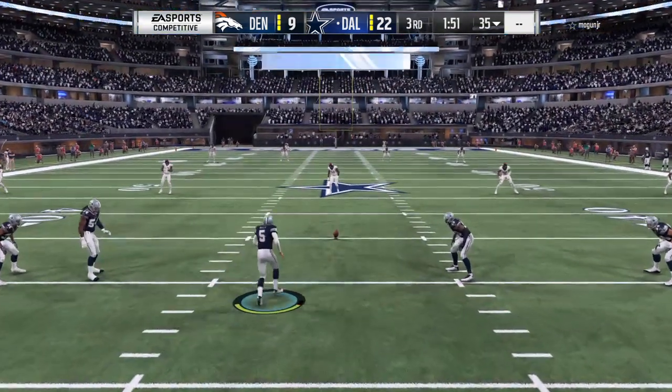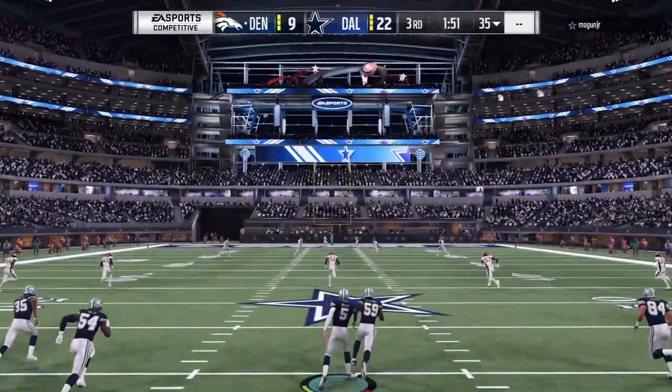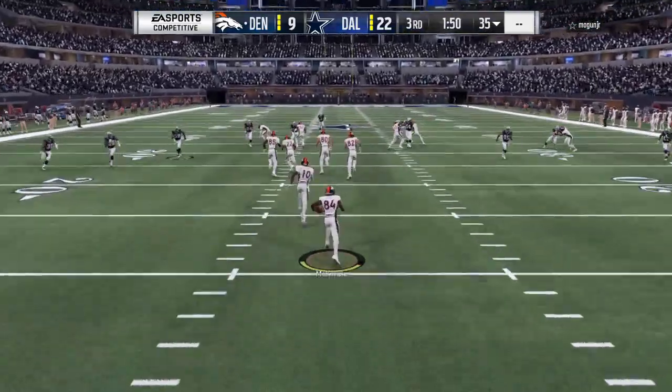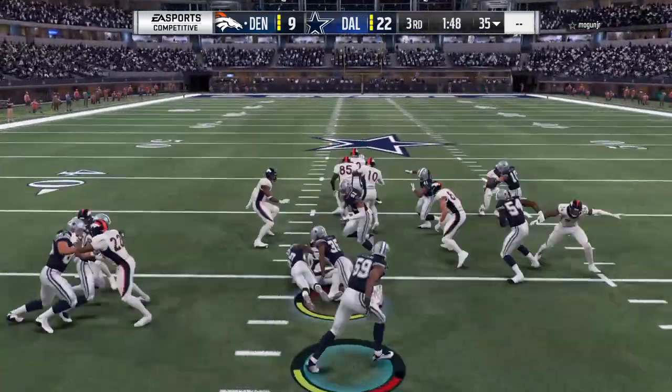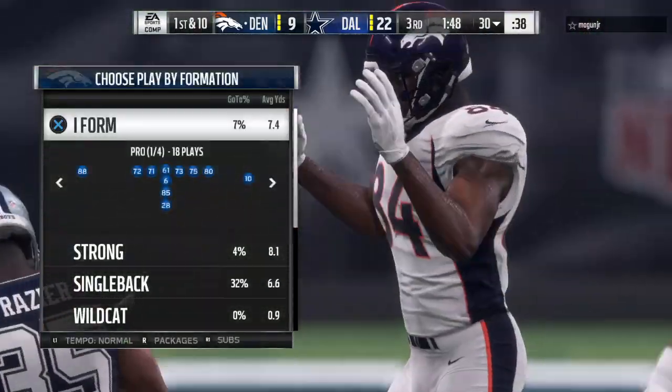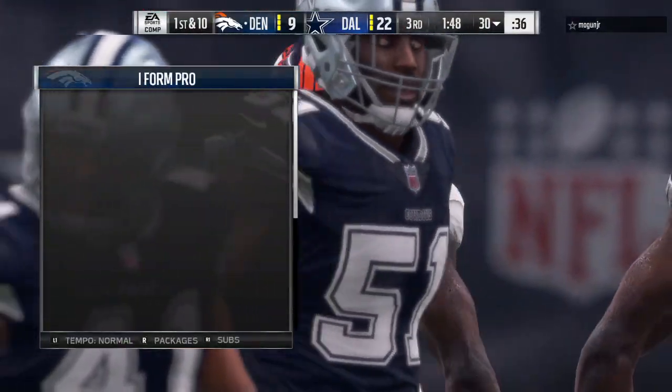Bailey now to kick this one away. This is fielded at the goal line. And a nice return sets him up pretty good here at the 30-yard line. And coming out now, the Broncos.